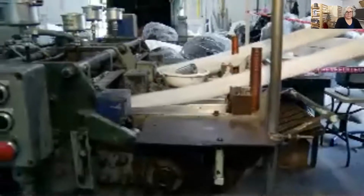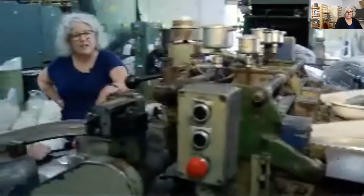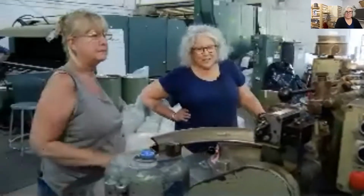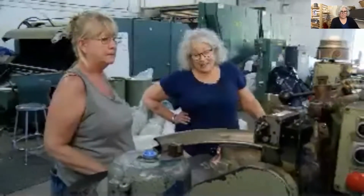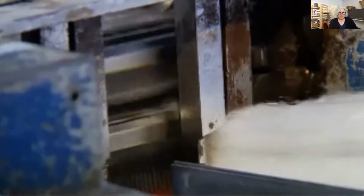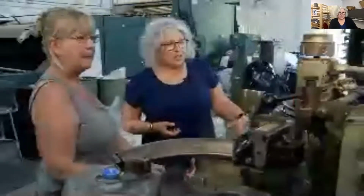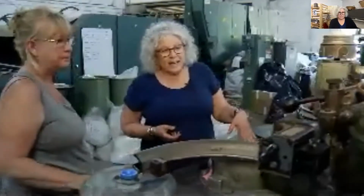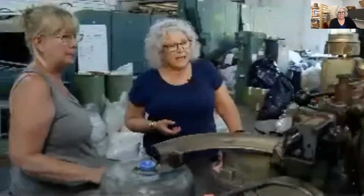So this is our 4-can pin drafter. It was the first machine we had. We actually got this in 2009 before we even had a building, and we salvaged it in the fire and we rebuilt it. So what it's doing is just like at the two-head, only now it's getting the material very fine. It's just about ready for spinning.